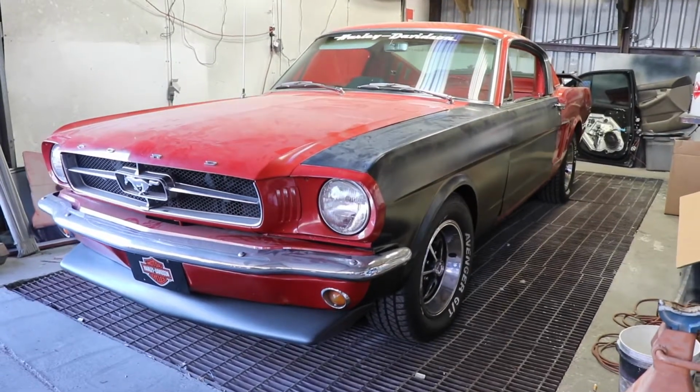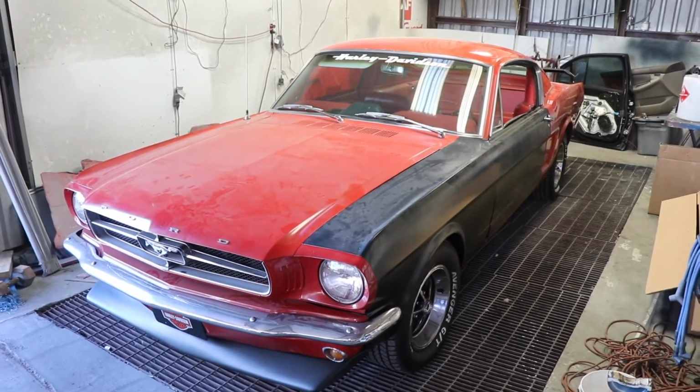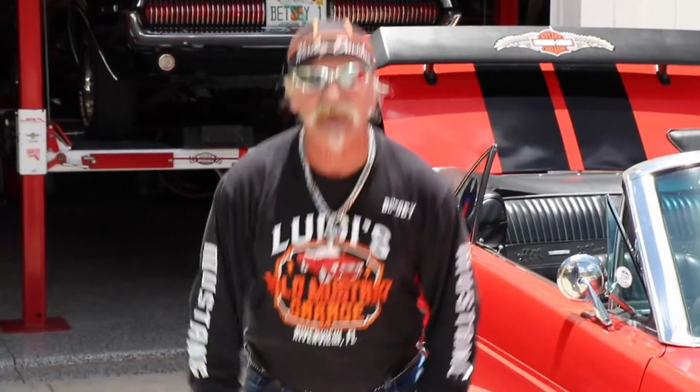Welcome to Luigi's Wild Mustang Garage, where I have built an amazing car, a '65 Fastback 2+2, 4-speed, factory AC. We bought it, it was a beautiful car. I had to make it and put my stink on it from Luigi's Wild Mustang Garage, because that's what we do, brother. Get that!